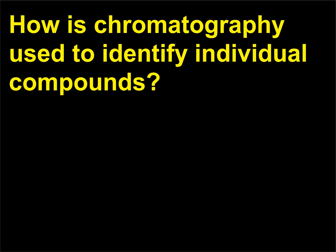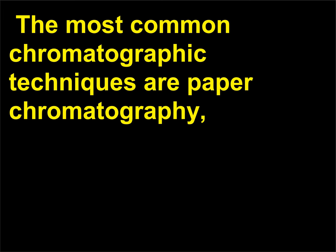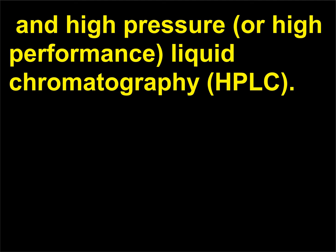How is chromatography used to identify individual compounds? Chromatography is another technique used to separate mixtures into their individual components. The most common chromatographic techniques are paper chromatography, gas-liquid chromatography, also called gas chromatography, thin-layer chromatography, and high-pressure, or high-performance, liquid chromatography, HPLC.